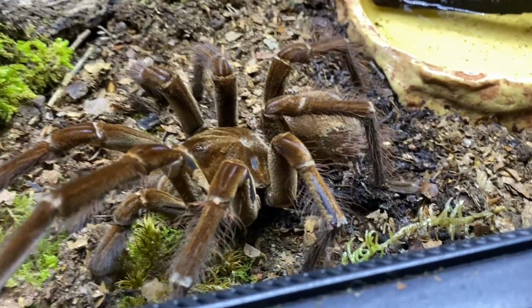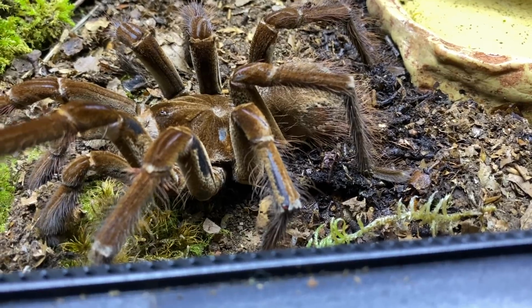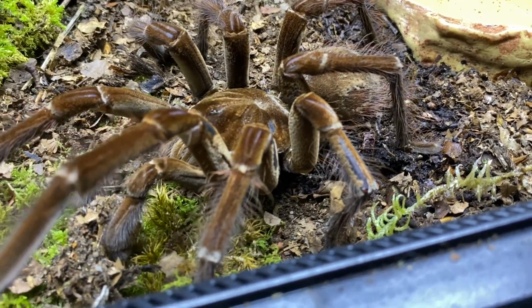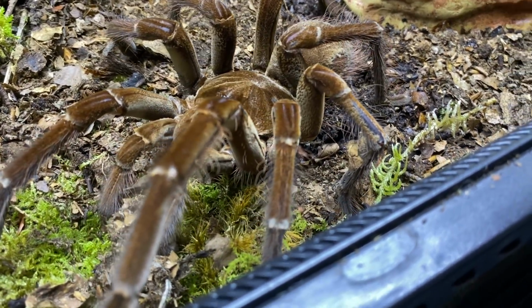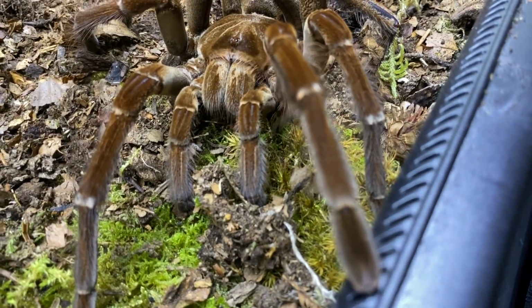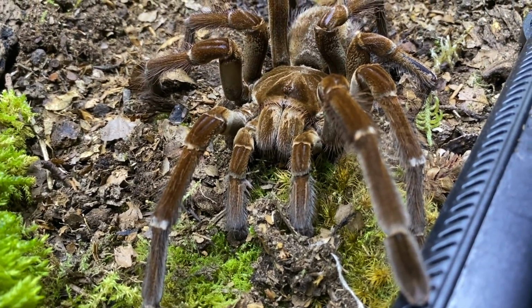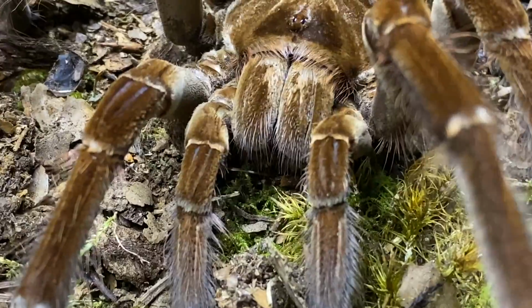Well, here we have our male Theraphosa stirmi. He's been introduced into the female's enclosure. As you will remember, for all our breeding projects, the male always gets introduced to the female's enclosure. This is because in the wild, the males go wandering looking for females. Females don't go looking for males.